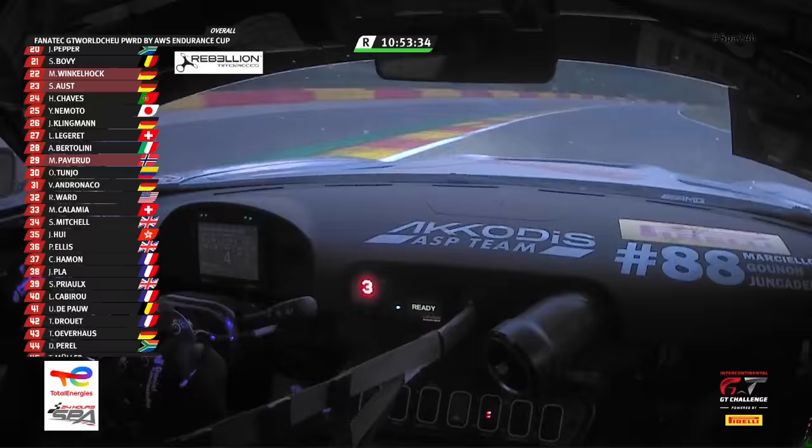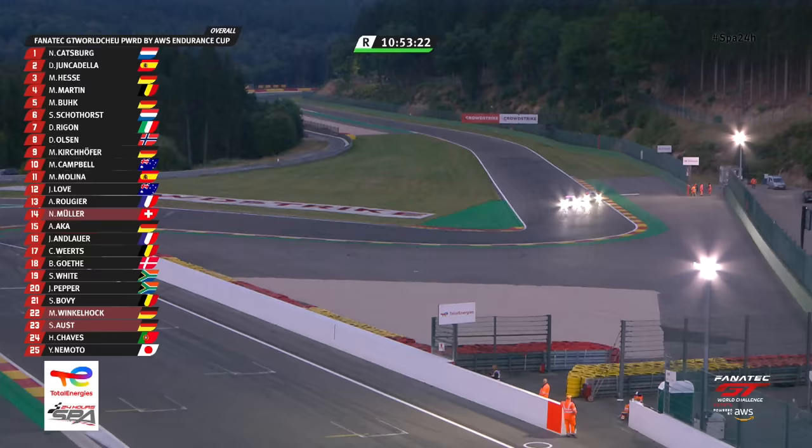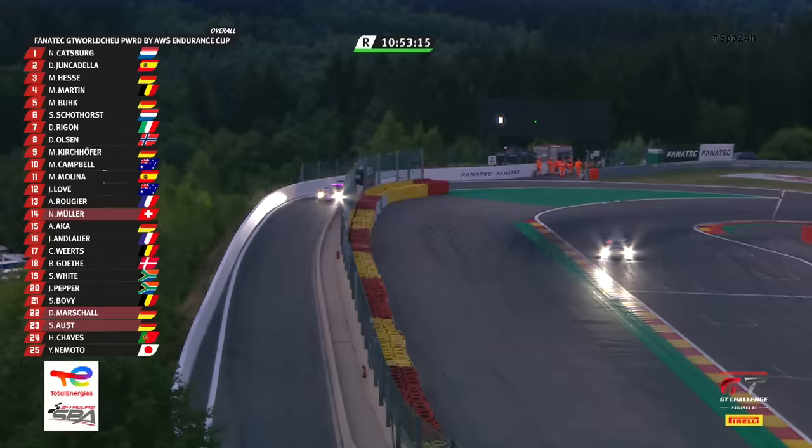But Nicky Katzberg creeping away as both these cars and probably the third place car of Max Hess and... No, not the fourth place car of Maxime... Yeah, no, Maxime Martin should be in. Max Hess might not be, actually, this time. There's the race leader in the pit lane. And he should be followed in by Danny Junkadea in about 9 seconds.